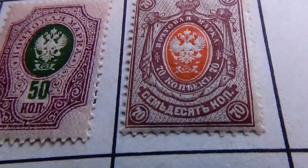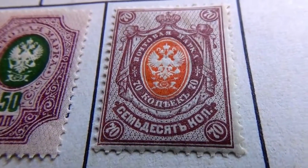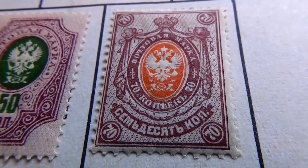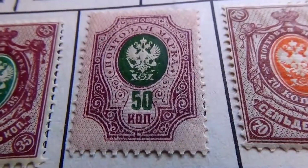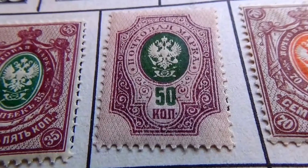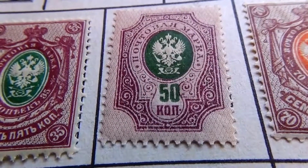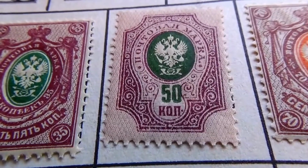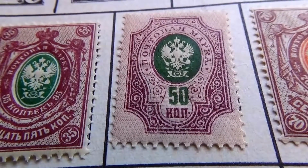And we got some more of these beautiful ones. Here's a 70. Excellent condition. Here we have a 50. Beautiful. It's hard to think that these stamps have lasted over 100 years. Just paper. But they're worth a lot. They're beautiful.